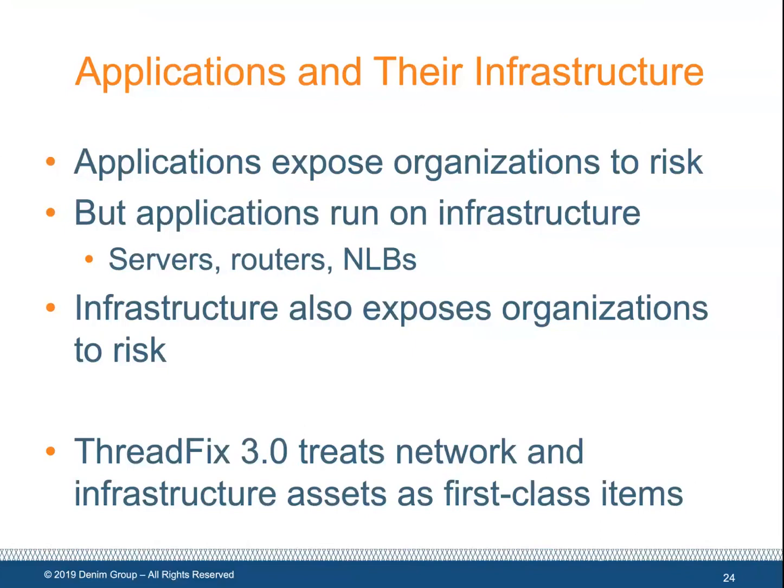Some folks who are longtime users of ThreadFix may remember, or may know, earlier you could do some integration. You could upload Nessus files and do a little bit of tracking of network and infrastructure stuff, but it was all done exclusively through an application-centric asset management view. And it was, candidly, a little goofy. It worked for certain use cases, which is great, but with ThreadFix 3.0, as we'll see, this has been fully built out and provides this unified vulnerability management.